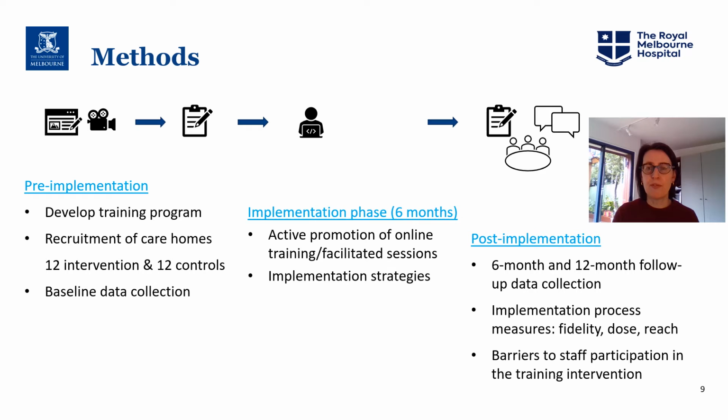There were 3 phases in the study design. The pre-implementation phase where we developed the training program and recruited care homes and randomised them. So all care homes were part of a single for-profit aged care provider, and they were based in Melbourne, Adelaide and Sydney. 12 care homes were randomised into the intervention group where they received IMPETUS-D, and 12 were controls where they had access to the usual training opportunities.